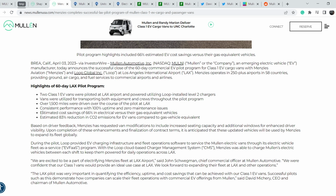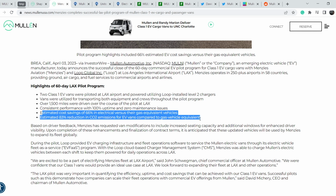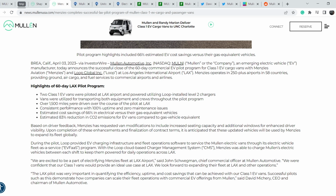So quite good news. Next one, estimated cost savings of 66% in electricity versus their gas equivalent vehicles, and estimated 83% reduction in CO2 emissions for EV vans compared to gas vehicle equivalent. So these two bullet points are very good, and no one can say a bad word about this, but other bullet points are not so promising.